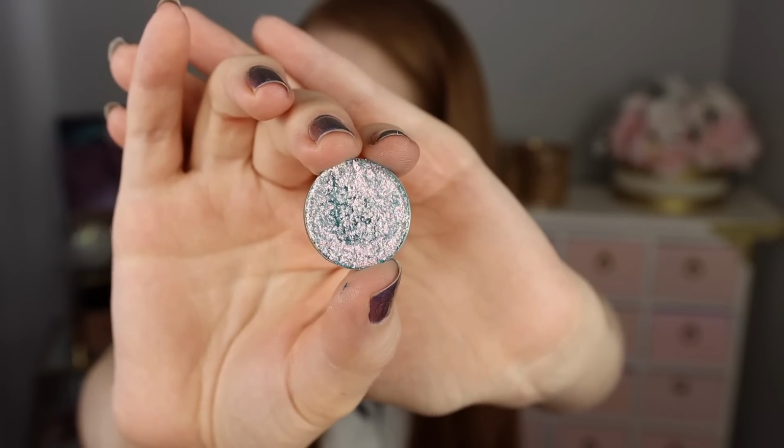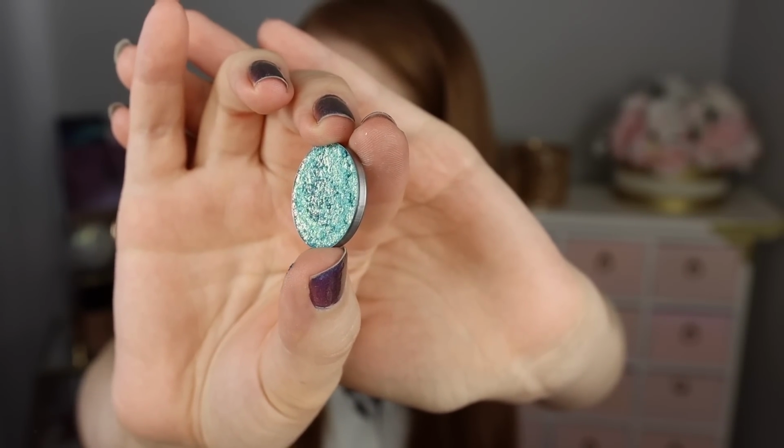I wish you guys could have been here with me when I was doing a first impression of these and swatching them for the first time, because I was just oohing and awing and shrieking and all the things.